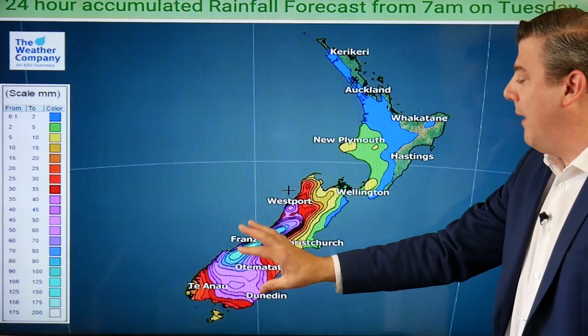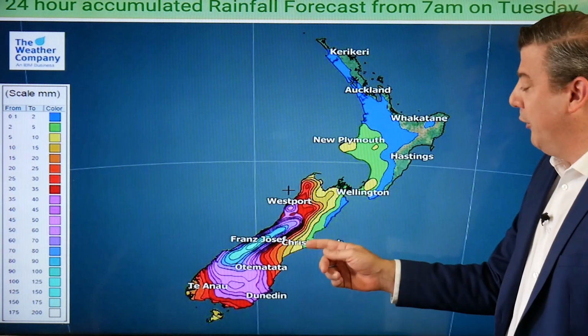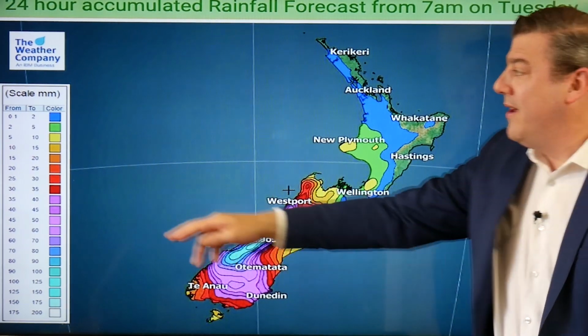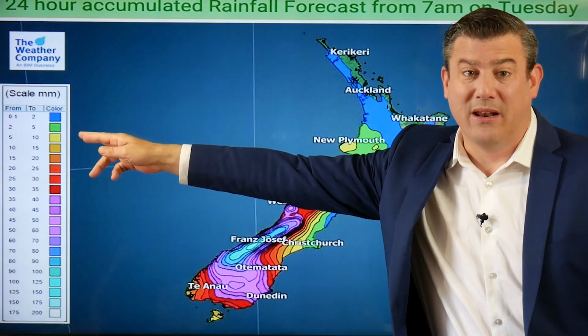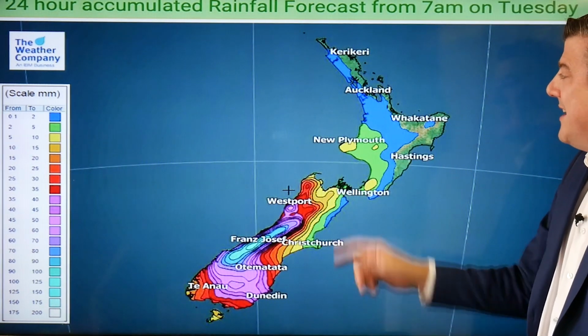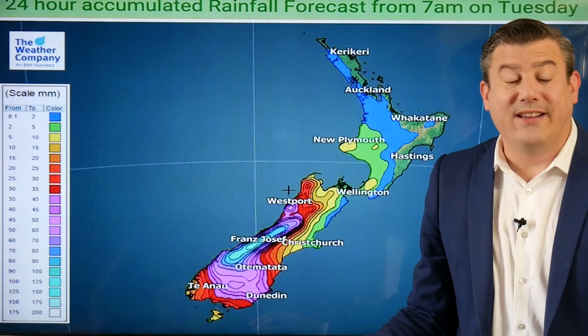So a lot more rain to come. The bad news over in Canterbury, I know you need rain. It's looking wet in the south and central areas, but the further north you go, you're talking about 2 to 5 millimetres. So it won't be very much that comes in. Similar story in the North Island. Just a couple of drizzle patches in that big area in blue. So there we go. There's the reality.